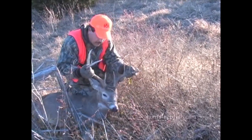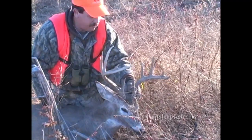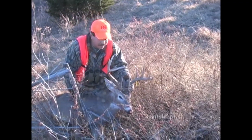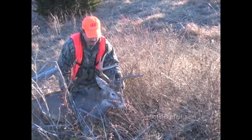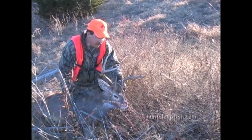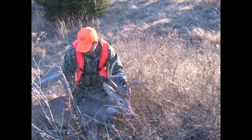I'm guessing he's probably 3.5, maybe 4.5 years old. But his hocks are all hocked up. He was definitely ready to go this morning on some does. That was nice. Well, work starts now. Now we're going to get him out of here, get him loaded up, and sneak back down in one of these canyons and take a doe here this afternoon, I guess.